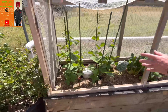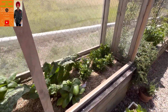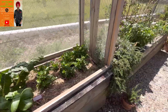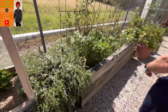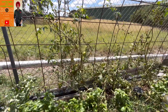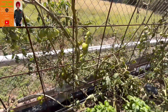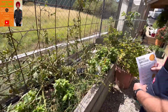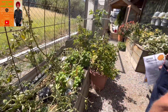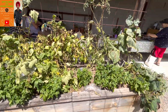I grow celery just for making stock. Bok choy grows easily. It hasn't been a good year for tomatoes. They're not ripening very much, and when they do ripen, the possum comes and harvests them before I get them. She's clever. Basil, of course. Basil is like the summer plant for me.